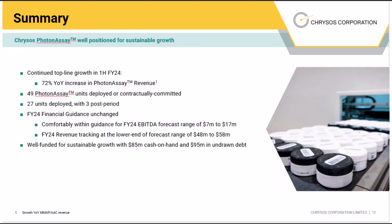Closing off the half, we're proud of the growth that the company continues to achieve. A 72% increase in PhotonAssay revenue is a great outcome for the half, and we look forward to continuing to grow this number going forward.